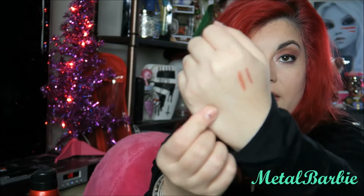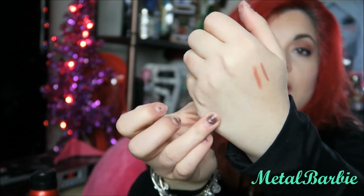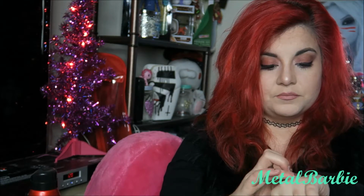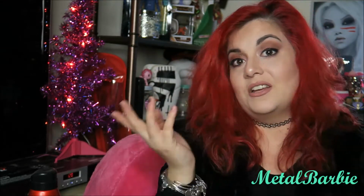Let's see if I can. There's the color right there. See, it's sparkly. I hope you guys can see it. But it's just a white sparkle. There it is. A white sparkle right there. And I love it. I always use it in my inner tear duct to brighten up that area, because I like more of a brightened look in my inner tear duct. And I have it in my inner tear duct today. And I just love it.